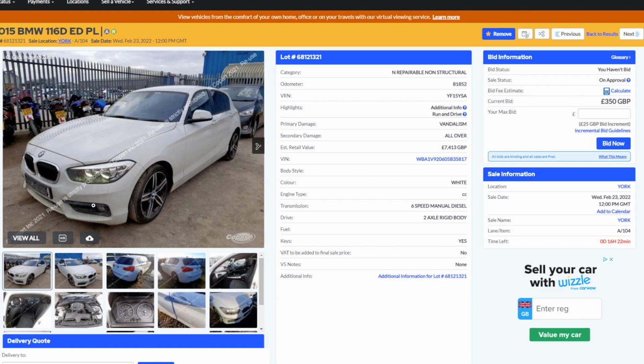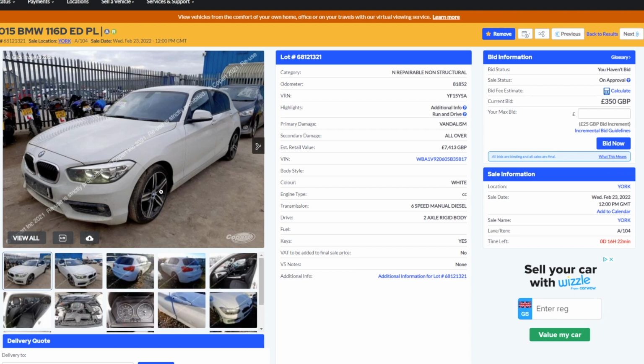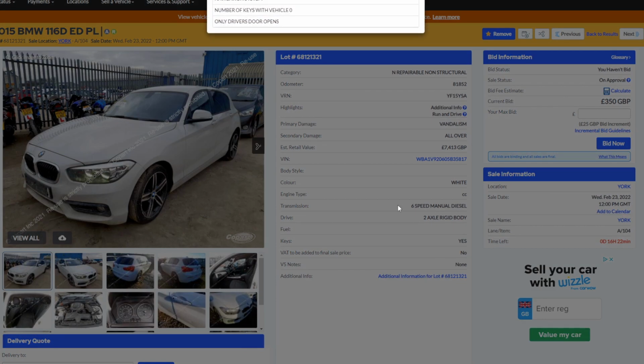2015 116D edition. So it's got the... I want to say it's the Sport edition because of the wheels, but anyway. So if we quick look here, it's category N, 81,000 on the clock, 15 plate. Primary damage is vandalism, and its secondary damage is all over. So I've got to work out from the primary damage what the vandalism is. It's in white, so not too worried about colour. And what have we got?